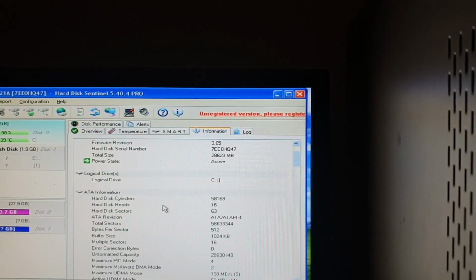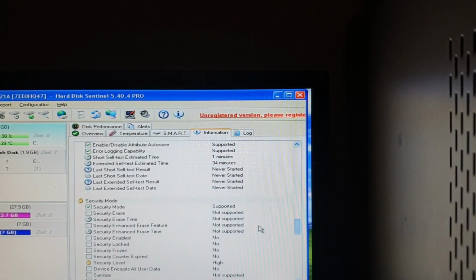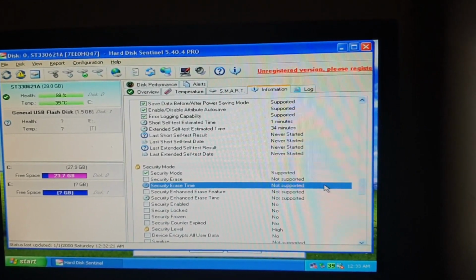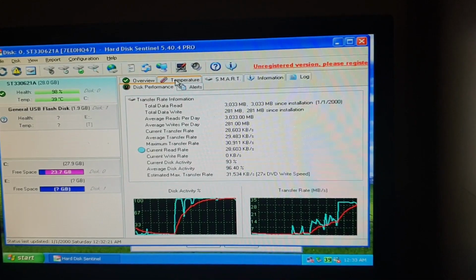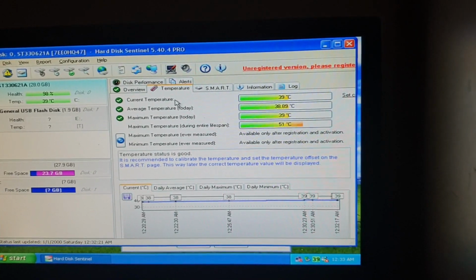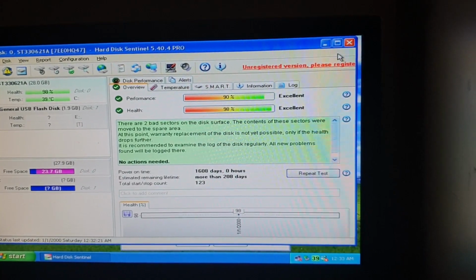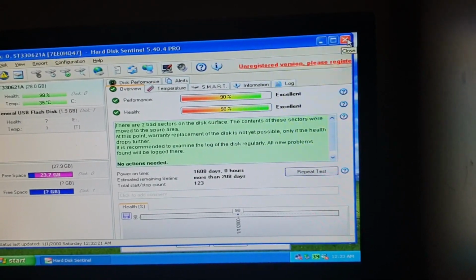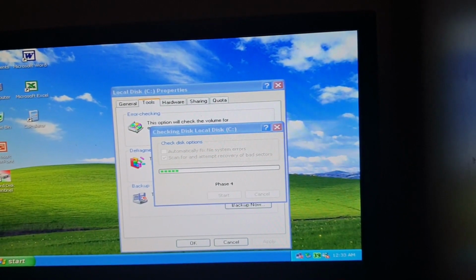Oh yeah, it's a 30 GB, I'm sure you noticed already. I do not want to know. It's an old Seagate Barracuda drive, 30 GB. You see, I'm checking for errors.